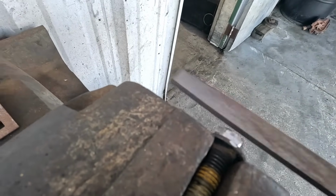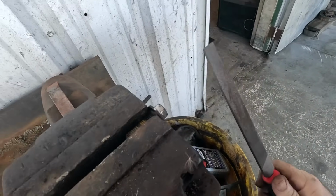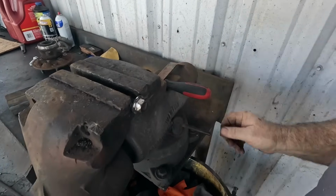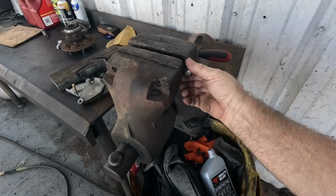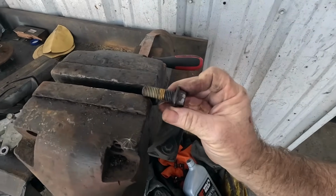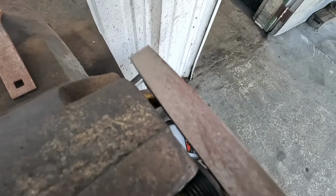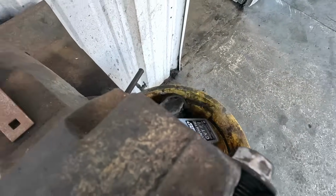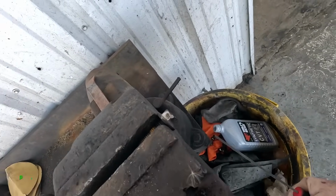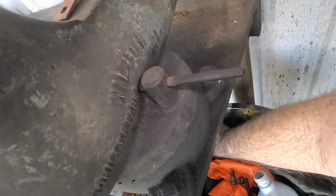Oops. Sorry, you can file that part if you want. I took the big lips off on the bench grinder and cleaned it up a little bit with the file. A little bit on these two spots. Alright, let's see if the socket will fit on it. I missed. Did it 3 times till I turned the camera on.